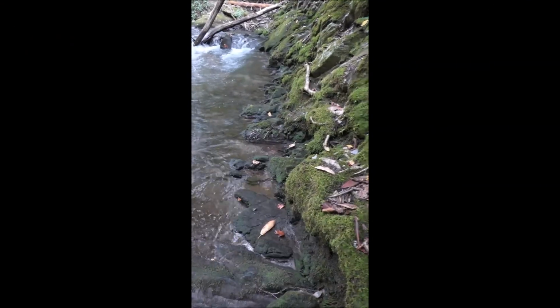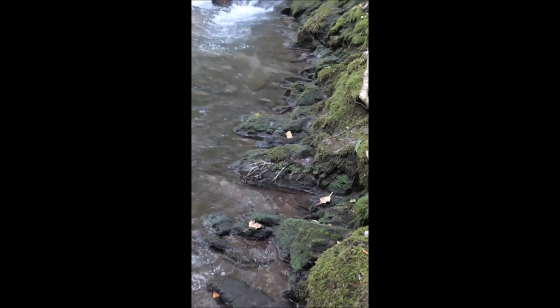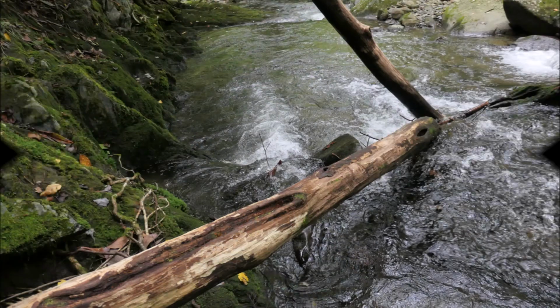That's the bypass trail right there. Kind of walking in water some of the way, obviously. And here's a view of the bypass trail from the other side after I'd crossed.